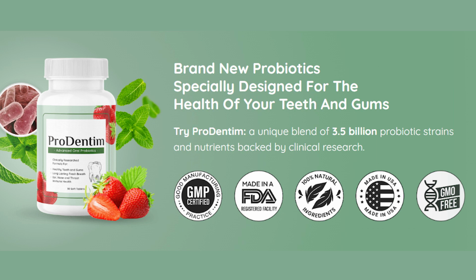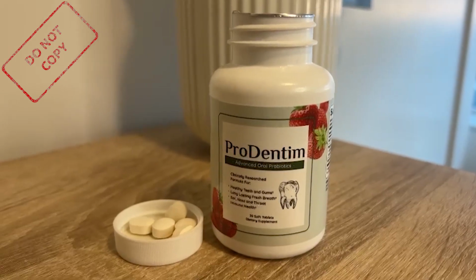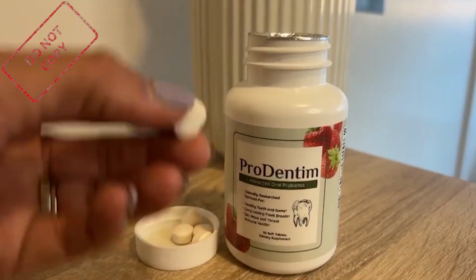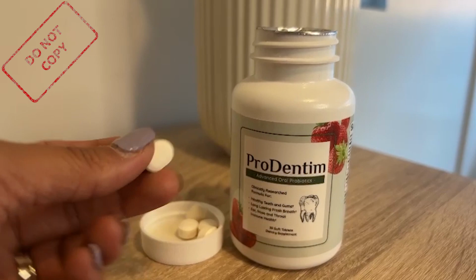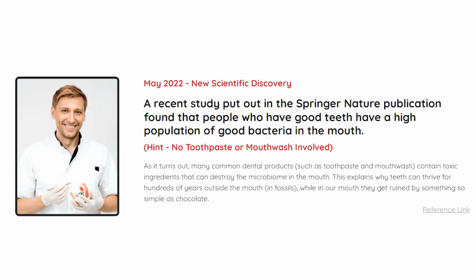All right, guys. So let me begin by telling you that the ProDentim is a brand new enhanced oral probiotic that can help you maintain strong teeth and gums. So the ProDentim is here to help you with your oral health, guys. It will assist in mitigating the adverse effects of toxins and promotes the development of a robust microbiota in the oral cavity. So the ProDentim probiotic supplement will help give you whiter, brighter teeth.